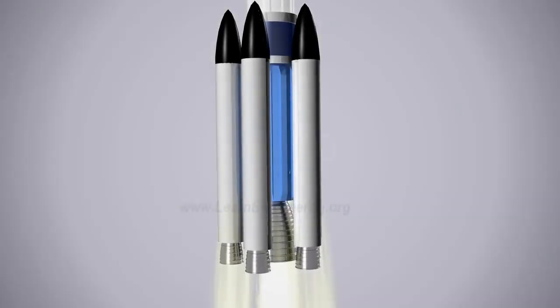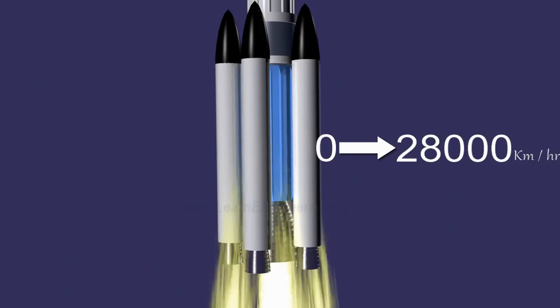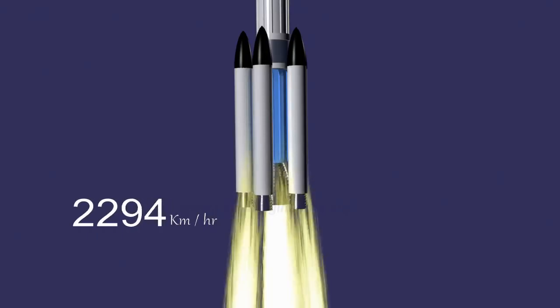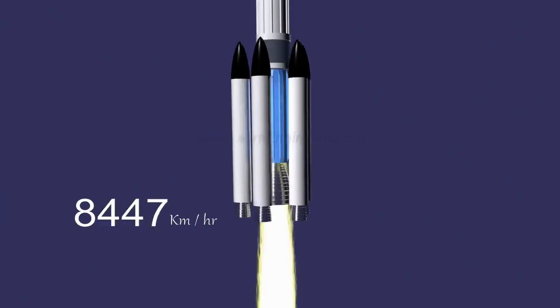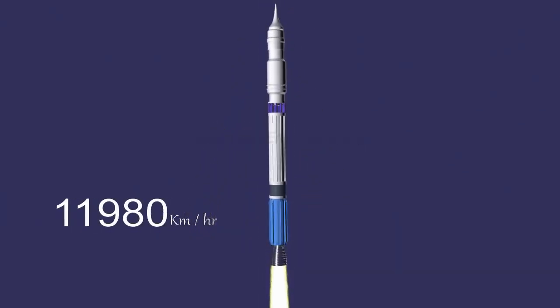The rocket starts with zero speed at the ground, but it should accelerate to a final speed of around 28,000 kilometers per hour to successfully achieve orbit. The solid propellant strap boosters are burned off very rapidly. So to reduce the weight of the rocket, they are abandoned after the burn-off. This process is known as rocket staging.